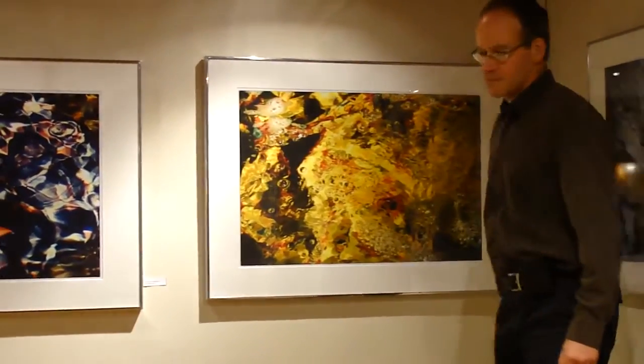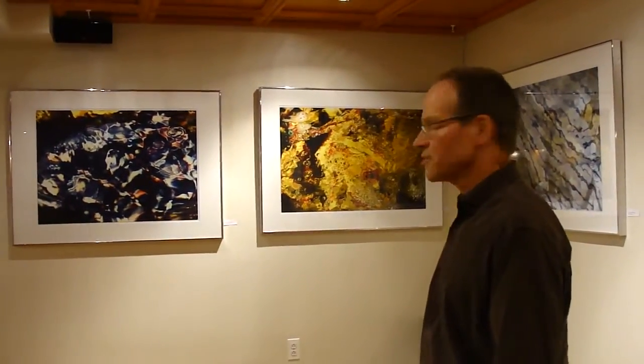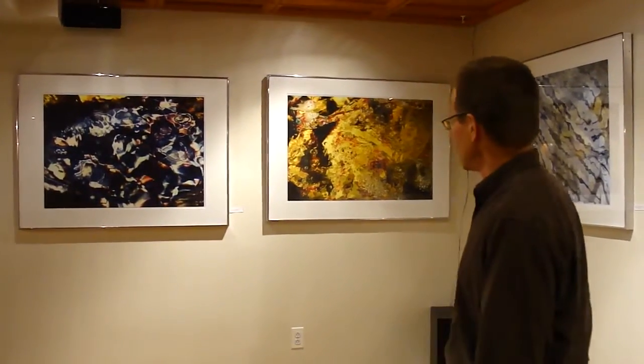These are photographs that I've taken of clothing and fabric that I've placed underwater and manipulated with a stick, kind of like painting a picture. The clothing or the fabric lies in the water. It might be at a stream near my home, or a swimming pool, or low tide at the beach. And I poke the water and make the water swirl and push the fabric around. It's really like painting with a long stick.